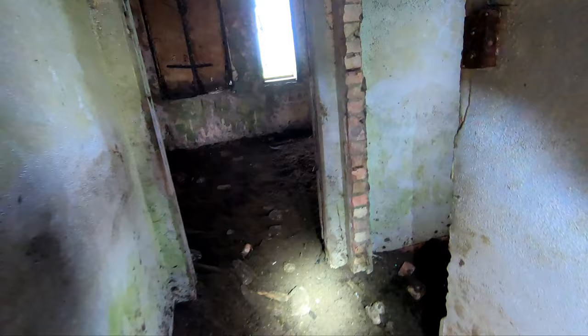Original radiator there. The RAF loved their home comforts, especially in a place like Bempton where it was very bleak. Another toilet area, toilet in there, sink there. Looks like some sort of towel holder so they can dry their hands. Little fireplace. What a shame it was left to go like this.